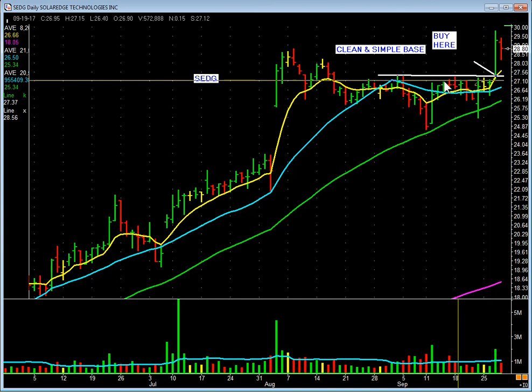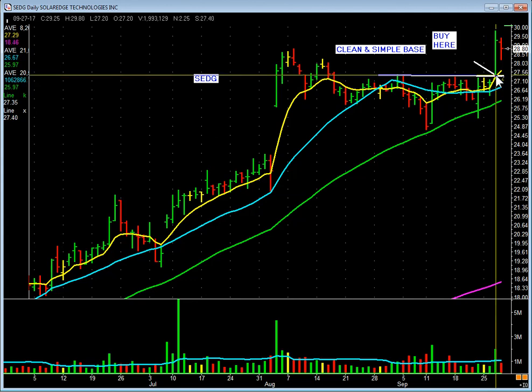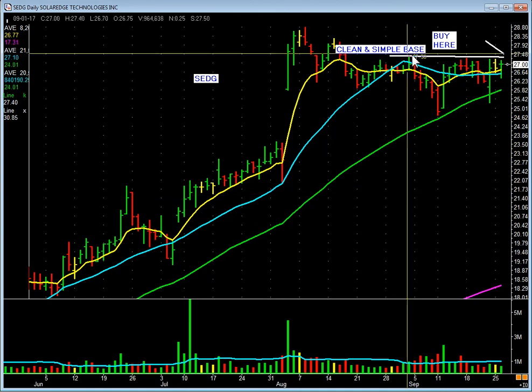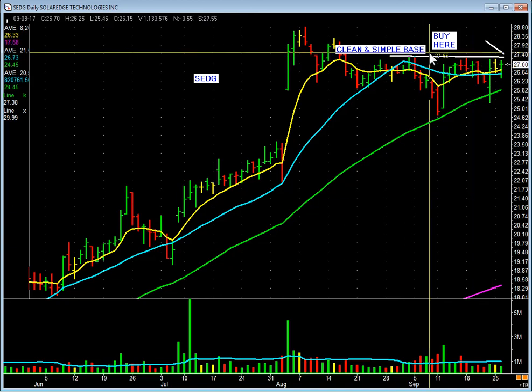We're almost done. SolarEdge, I wanted to show you this. This was on my list from three nights ago. Put it on the list three nights ago. And yesterday it took off across these tops. Look at this. This is called sweet potato pie. Just going sideways. Simple base vanilla. Up on heavy volume, boom. Goes up on a slight pickup. Simple. Above the 50, on the 20, right above the 8. Just going sideways. Nothing fancy.